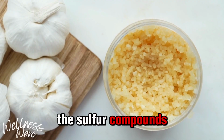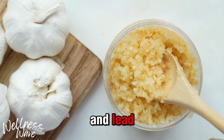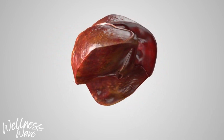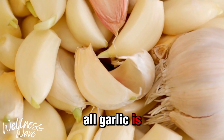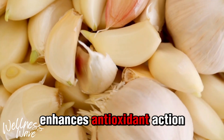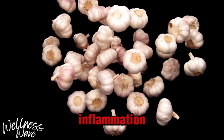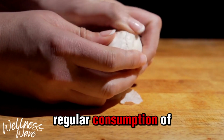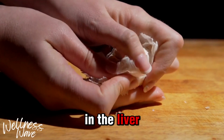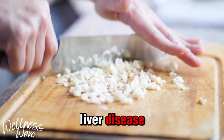Your liver is a massive filter, and garlic is the cleaning solution that helps scrub away the gunk. The sulfur compounds in garlic also promote the elimination of heavy metals, such as mercury and lead, which can cause serious damage to your liver over time. But that's not all. Garlic is also rich in selenium, a mineral that enhances antioxidant action in your liver, protecting it from oxidative stress and inflammation. Regular consumption of garlic has been linked to reduced fat accumulation in the liver, making it a great tool in fighting against fatty liver disease.